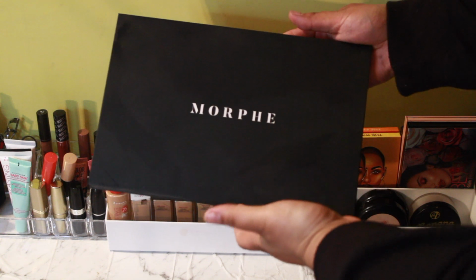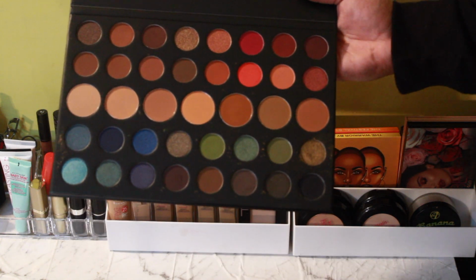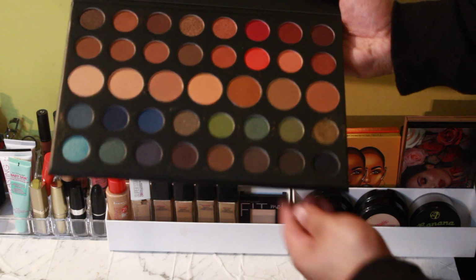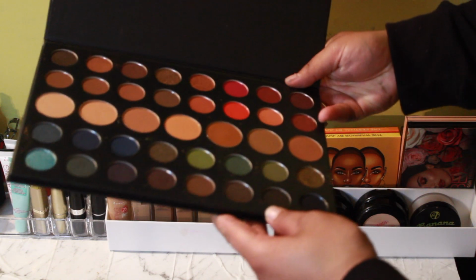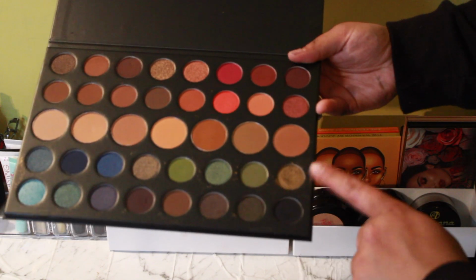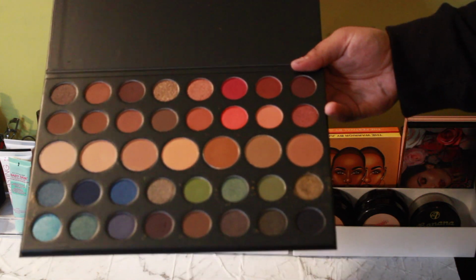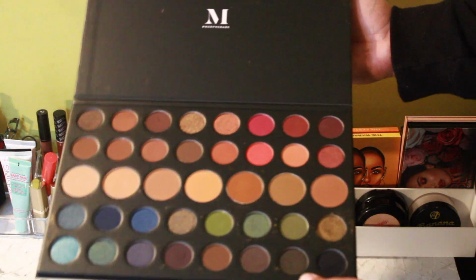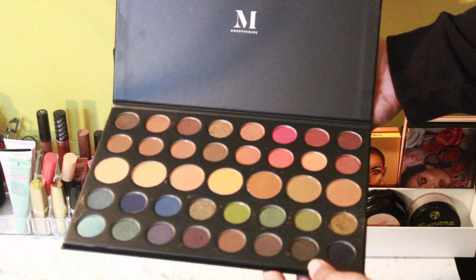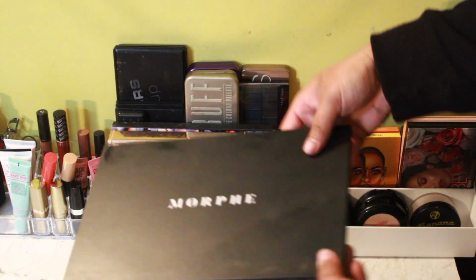This is the Morphe Dare to Create palette, I think it is, and I haven't used it yet. And I'm pretty disappointed because some of the shades, as you can see, have cracked a little bit. Oh, I did use this, sorry, but this brown shade is starting to fall out of its pan, so I'm kind of like, ugh, here we go. But yeah, this is another Morphe palette I ordered.